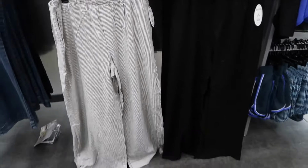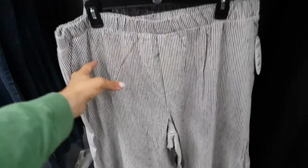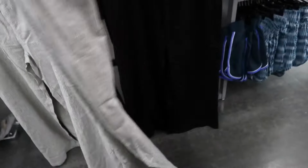And then to match, they have the pull-on pants. These have an elastic waistband, side pocket, flowy through the front and the back, in that same stripe, also in the black, and they're $30.